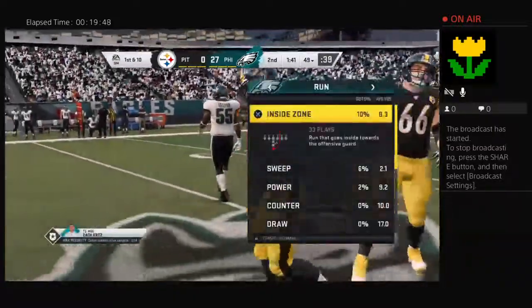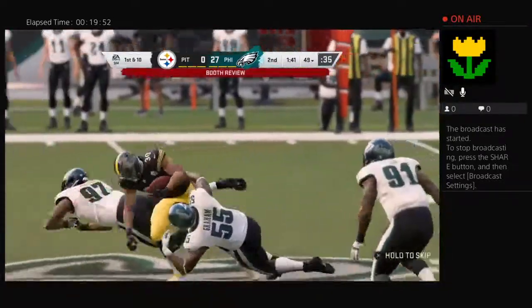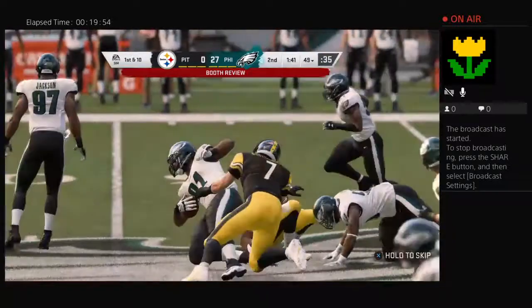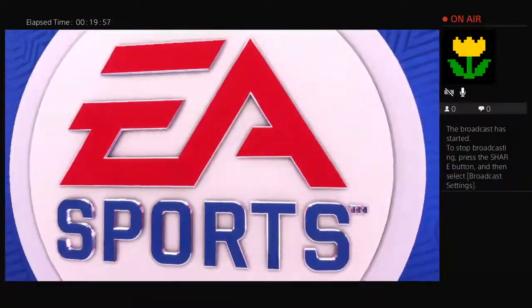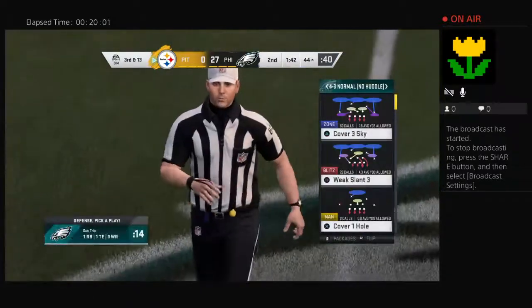They may have the edge on the scoreboard, but that hasn't made them passive, has it? I mean, they dialed up a pretty good run blitz there. And Brandon, you know that all blitzes aren't just designed to get to the quarterback.